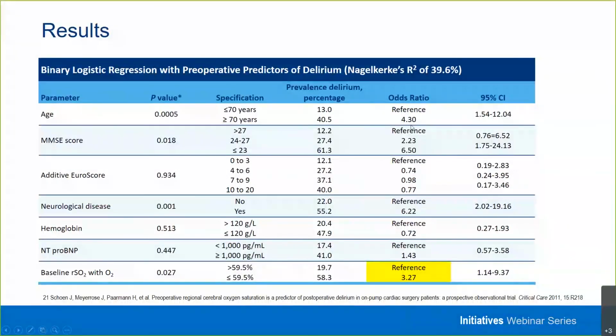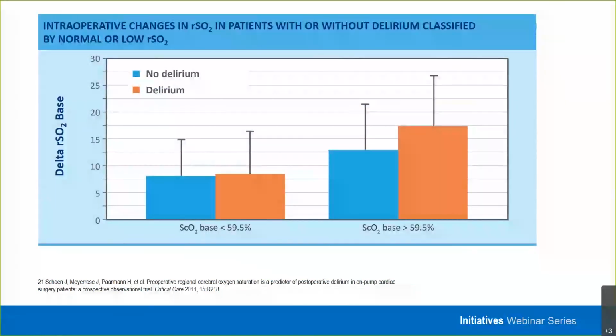And here's the odds ratios. You can see here's age. So this is older patients. If you were more than 70, you had a four-fold increased risk of delirium in undergoing cardiac surgery. And by comparison, here's your baseline cerebral saturation after pre-oxygenation. If it was less than 60%, you can see you had a 3.5-fold increased risk of delirium in this patient group. And here is delirium classified by normal or low cerebral saturation. Here's the patients with a baseline less than 60 compared to a baseline here greater than 60. And you can see the differences in delirium in these patient groups.